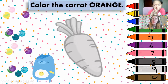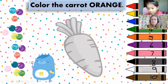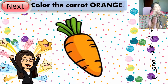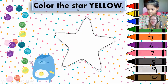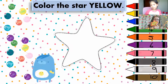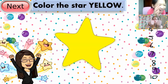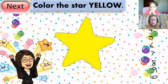Color the carrot orange. Number five. Yay! Very good. Nice job. Color the star yellow. Number two. Yeah. Wow, you are good at this game. Oh, whoa.